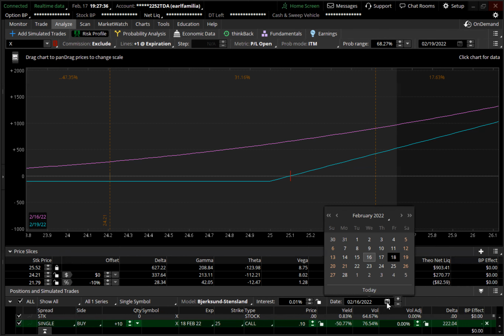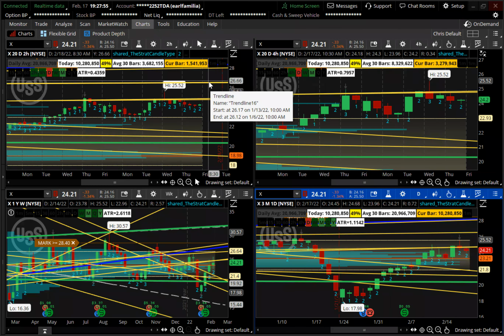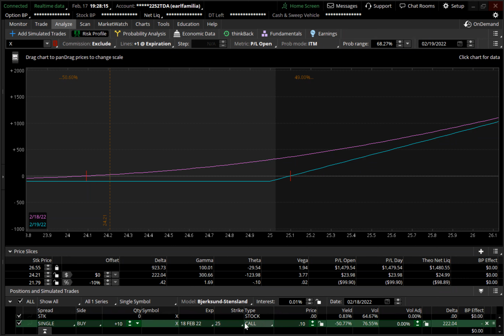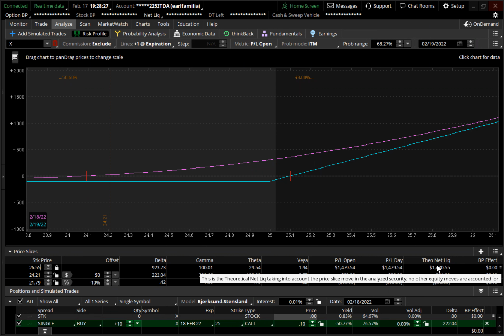If you had swings, you could change the dates and look at different expirations. You could say, how much would I get if it hit this price by this date, so you can plot out a course. You could check broadening formations. Okay, the broadening formation is at 26.55, so let me see how much it'll pay if it got there. Now, boom, it hits 26.55 by tomorrow. I make $1,480 if I get 10 of the $25 strike at 10 cents. So if I spend $100, I'll make $1,480 in profit if X went to 26.55 tomorrow, which isn't a realistic price number, but that's how the thought process goes.